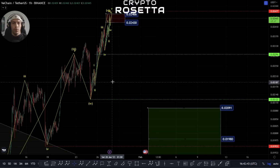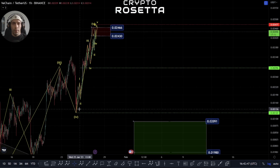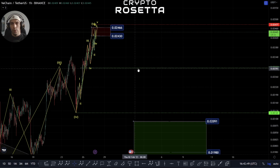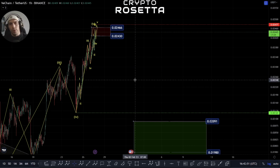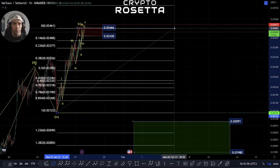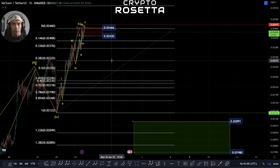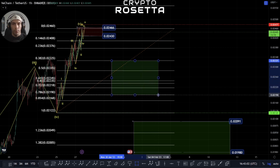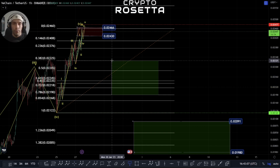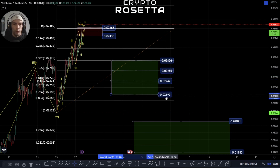One thing that we do need to be aware of is if we fail to actually break down from this point and take this fourth wave low here, this 2122, then it is possible that we could look to retrace and find support and look to push up one more time. So we need to bear in mind that we need to start breaking down below some of these fourth wave lows, because otherwise it's going to keep open the potential for extension. And basically this would be a support zone if we're looking to extend.